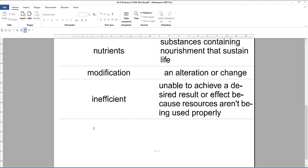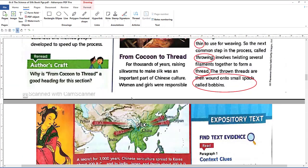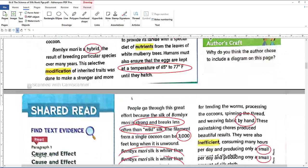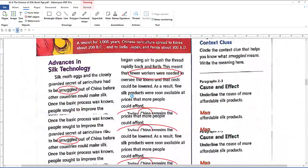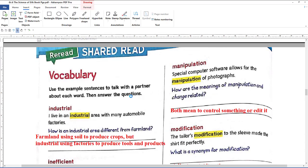So these are the vocab for this selection. I want you guys to study it again from the book, read it very well, highlight the same points please, revise each line and remember all the important information, and I wish you all the best.